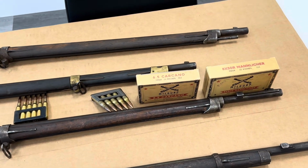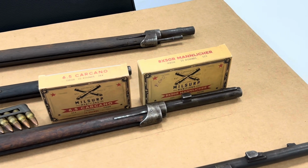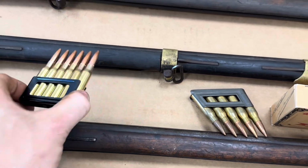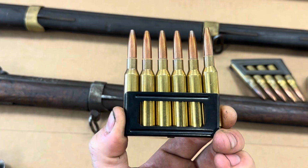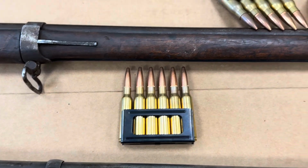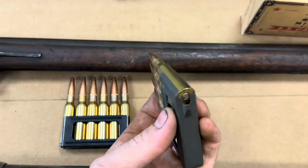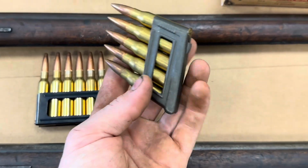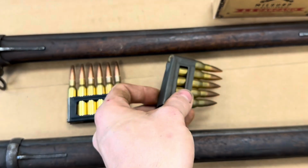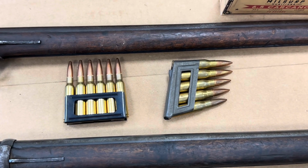While we're here, you can take a quick look at the Milsert munition. Got some of the 6.5 Carcano and the 8x50R Mannlicher here. And we've got our 6.5 Carcano. You can see that is in our reproduction clip here. And then we've got some of the 8x50 Mannlicher. This one is an original clip. And it's worth noting, many of these original clips that come out of Ethiopia are in exactly this condition. They were stored extremely well. Some of them have very light surface rust, but otherwise the vast majority of them are in excellent condition considering where they came from.